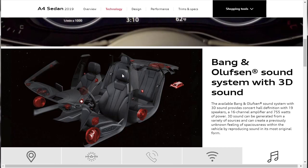Something I can't skip, or don't want to skip, it just depends on if it's available or not, for the base model, is the Bang & Olufsen 3D sound system. Very nice. If you watch this channel at all, you know that I like the high-end sound systems. You also know that I like head-up displays.